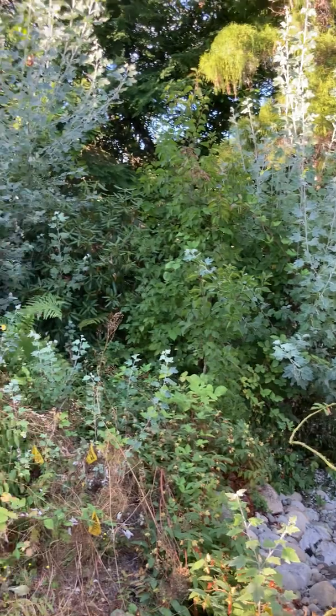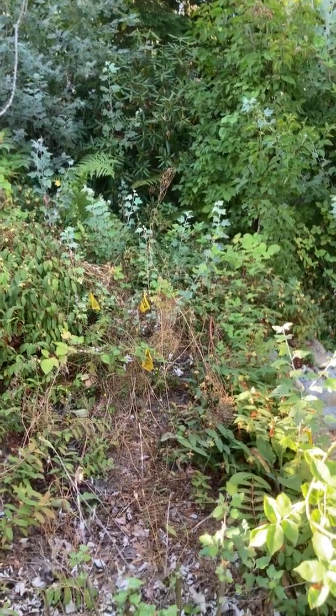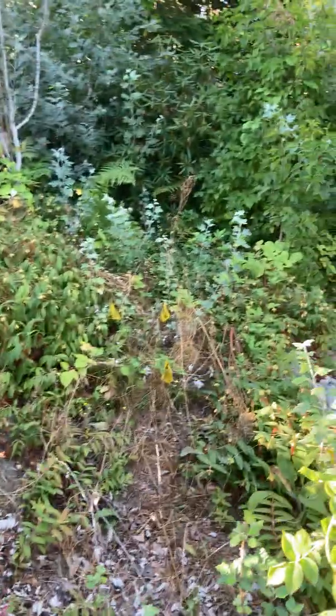There's a lilac and an azalea back there, and all this stuff that needs to be done back there, but I can't do it all at once. So I'm just trying to slowly, as you can see, sort of secure areas and then build on that.